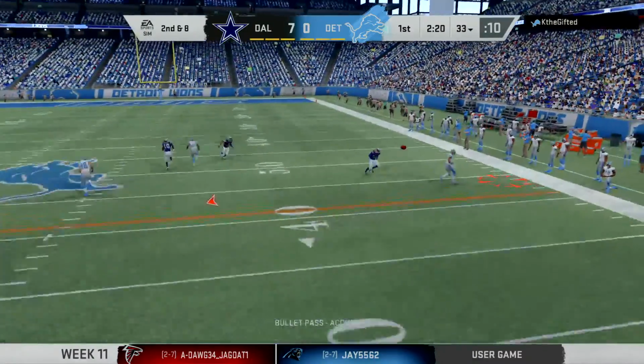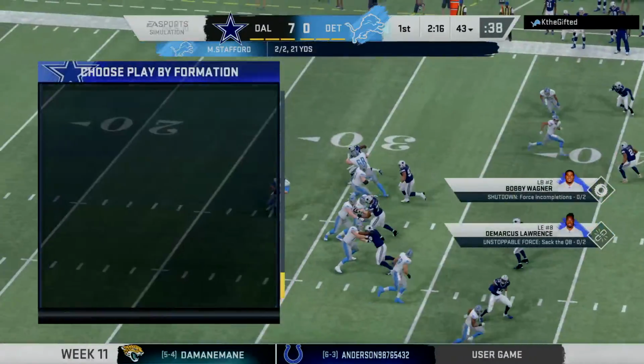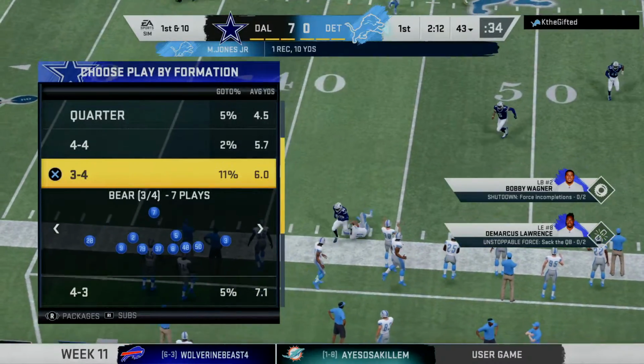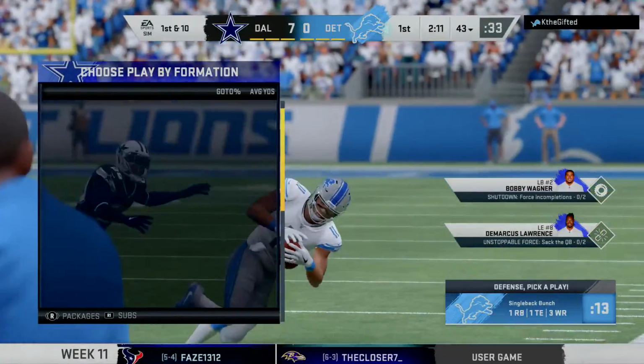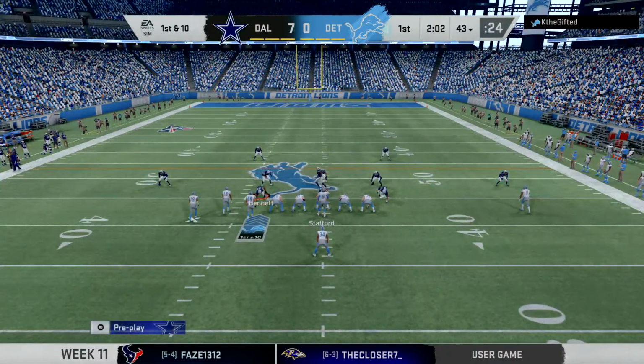Throwing on 2nd and 8. Stafford completing it here to Marvin Jones. It's a gain of 10 for the Lions and a first down. That is catch number 300 now for his NFL career. First and 10. 43-yard line.